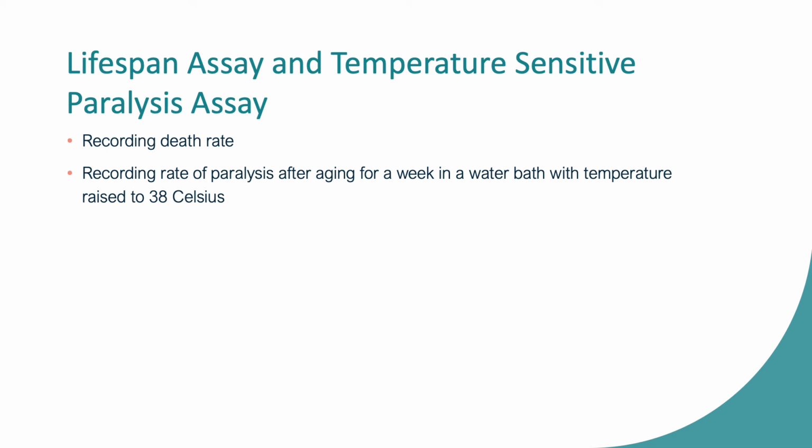These different behavioral experiments showed high levels of statistical significance in demonstrating the neurodegenerative and neuroprotective effects of the mutations, especially with the locomotor assays and the temperature-sensitive paralysis assays, with a p-value of less than 0.0001.